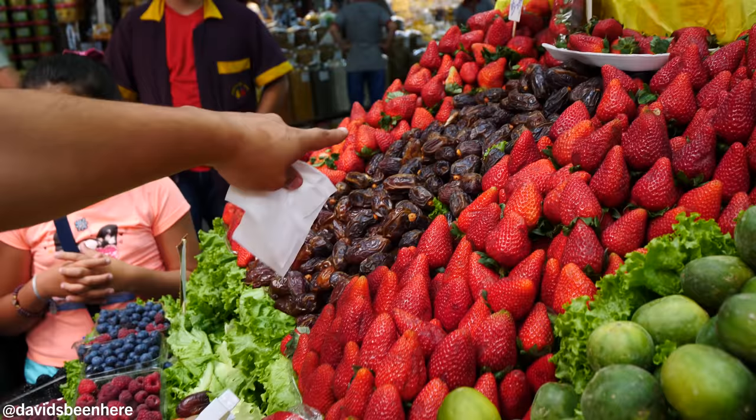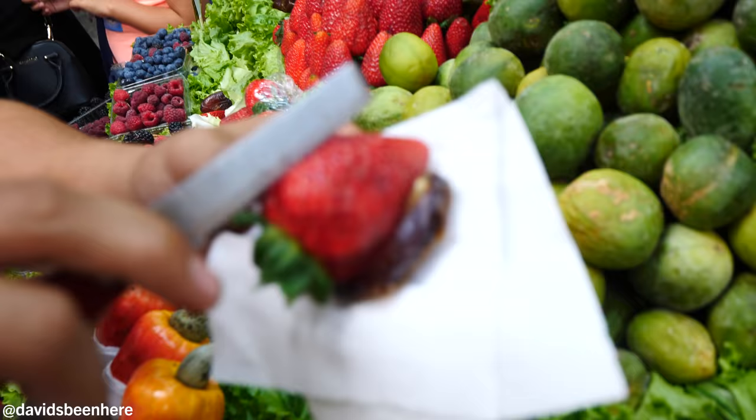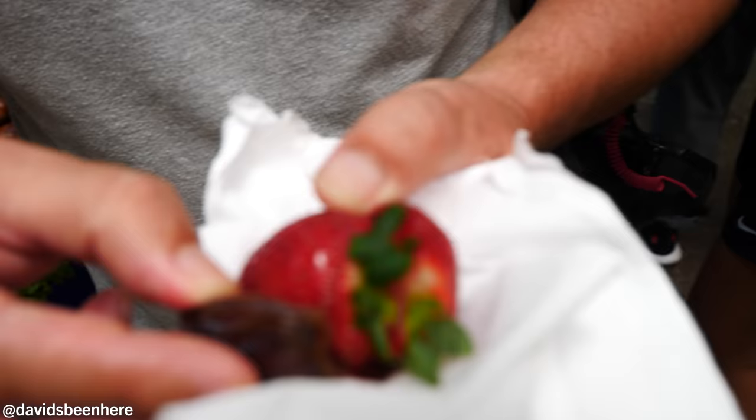It's so good. Dates with strawberry. Okay. Please. Yeah. The whole thing? Yeah. It's almost like strawberries with chocolate. Yeah. They drizzle chocolate, basically chocolate fondue, when they put the strawberry in and it gets hard really fast. That was the same thing. That was freaking crazy. That was the best.